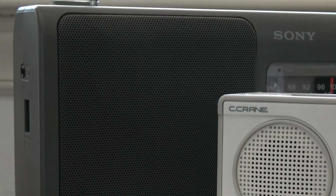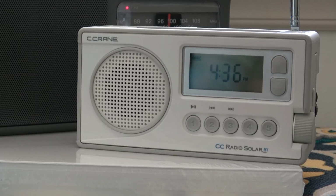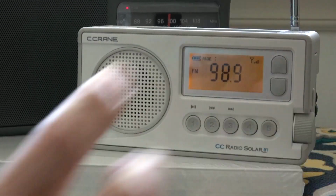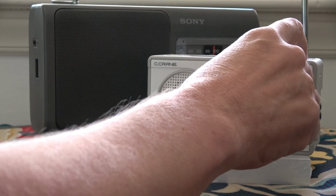As you can hear, despite the Sony having the advantage of a larger speaker, the C Crane holds its own and actually sounds better to me than the Sony. It definitely can tune in the stations better with its digital tuning than the Sony can with its analog, which tends to drift. I also discovered that the C Crane was more sensitive to distant stations, being able to pull those in, whereas the Sony could not.